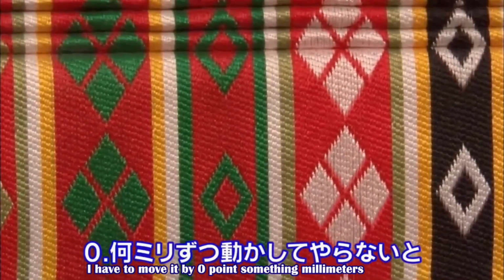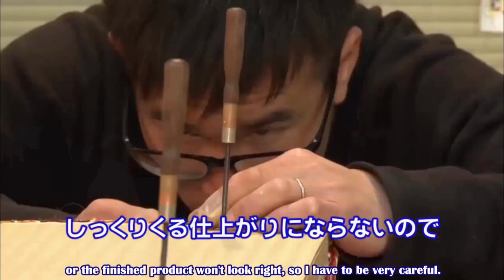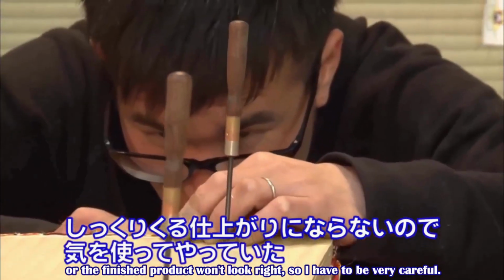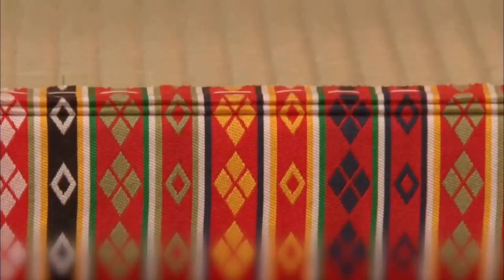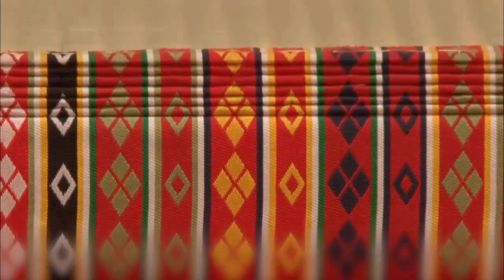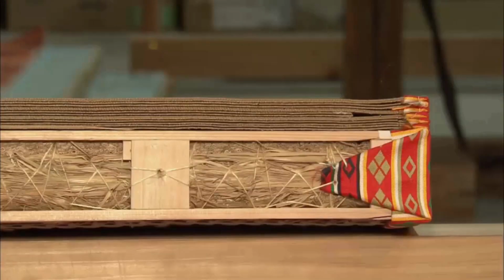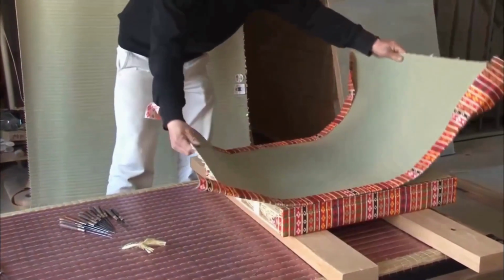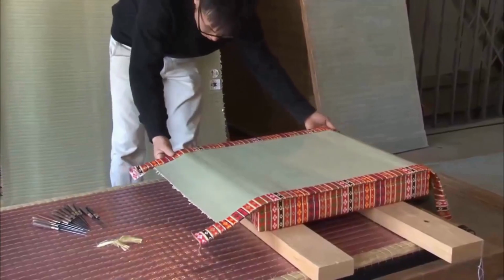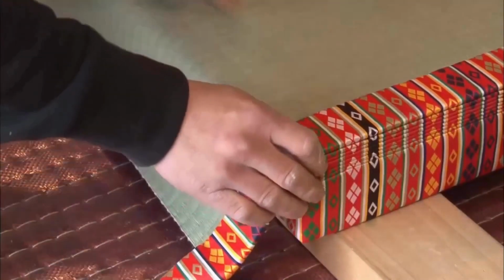If you don't move it a few millimeters at a time, it won't come out feeling right, so I was careful. And they finished stacking all 6 sheets. The thicknesses of the sheets are beautifully aligned by the gauze placed between them. The tatami tatami surface with the ungenberi is sewn as if wrapping it around.